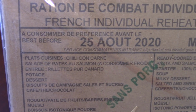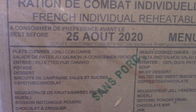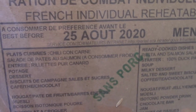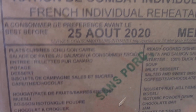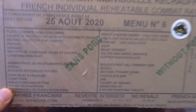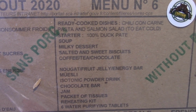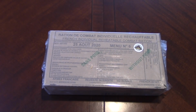We have, I believe, English on here too. So we have a best by date, which I'm assuming is what, August maybe? I guess I could try Google Translate, but the 25th, so 2020, so still a pretty fresh ration here. I actually have a breakdown of what is in the ration, but we'll go ahead and open her up and kind of see for ourselves.